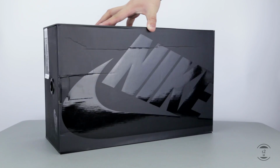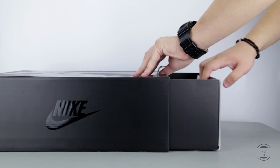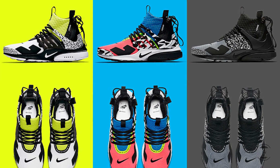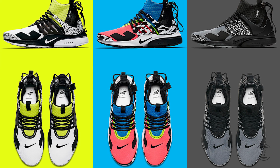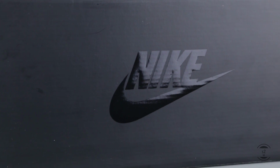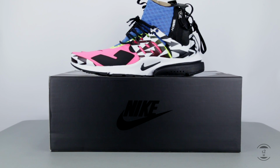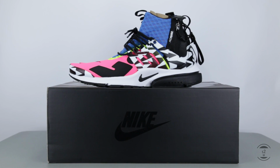Not only did they keep the Presto's staple t-shirt-like fit and lightweight comfort, they've now added additional performance and supportive features. In this new batch of 3 colorways, the luminosity or flashiness of each model was created with the philosophy that there's a colorway for everyone. Rocking such a highly technical, complex, and contemporary design, my favorite colorway is today's review, in my opinion the most eye-catching, head-turning, and flashy highlighter colorway out of all the ACRONYM Prestos, the Racer Pink and Black Photo Blue colorway. So let's jump right in and take a closer look at these sneakers.